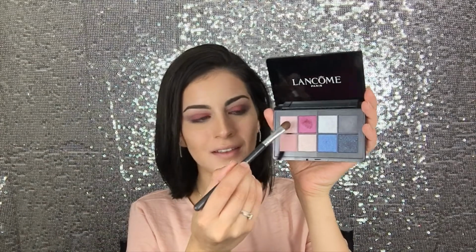And if you feel like this look might be a little too intense for you, feel free to switch out this base and use one of these lighter baby pink shades. That will look so fresh. I actually might mix in a little bit of this lighter pink on the top corner. And just sweeping it inwards a little bit, and we'll blend those two together. So now it has more of a gradient effect.